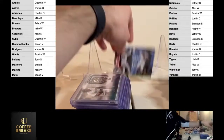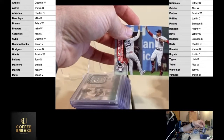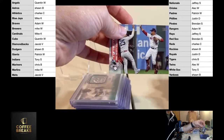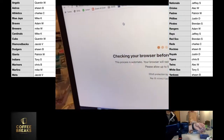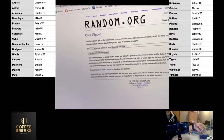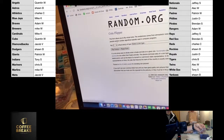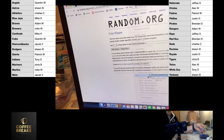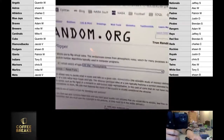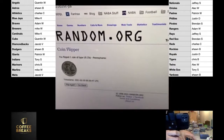And we gotta do the coin flip for this one. Seems like many of you might think this is a meaningless one, but there's the rule. Do the coin flip. Heads, this goes to the Yankees. Tails, this will be going to the Red Sox. Alright, here we go. Coin flip. Tails, this is going to the Red Sox.